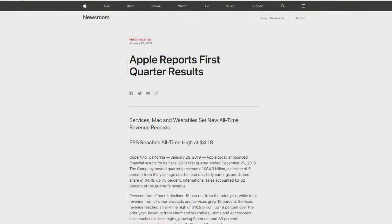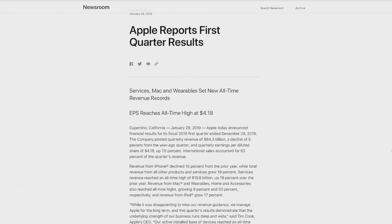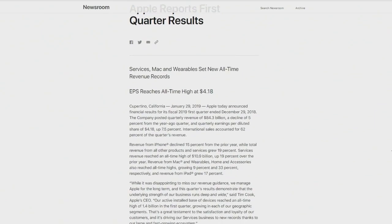We've heard a lot of noise about flagship phone sales being down, that Apple was way down in terms of their sales. And I bring that up because they talked about the first quarter results, and their earnings per share is $4.18, which is the highest it's ever been. And the big takeaway that stuck with me was, hey, sales are down on iPhones 15% year over year. But, quote, total revenue from all other products and services grew 19%. And services alone was $10.9 billion.